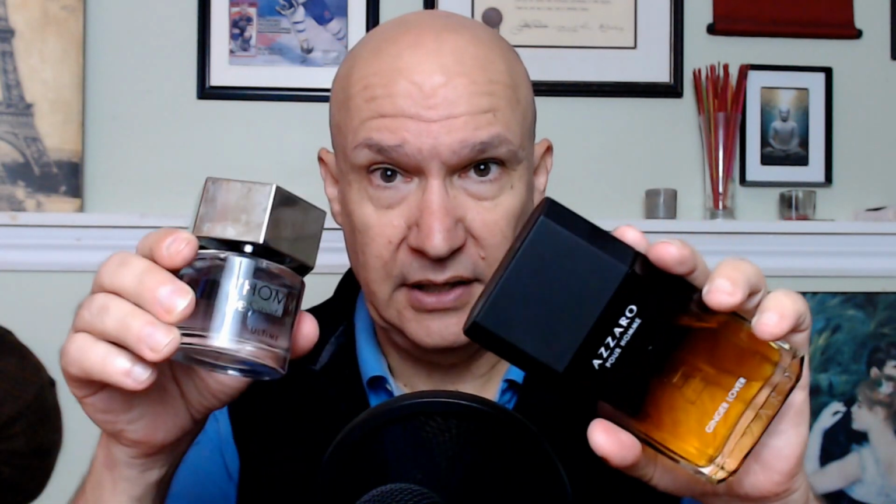But this one has more body, and it lasts a lot longer, and it's a little more sophisticated. There's a rose note that you can pick up with this. It gives it the body. But this is still a really nice, similar fragrance to this. It's just the longevity isn't as good. If you like ginger, and you don't want to pay Yves Saint Laurent prices, you can pay Azzaro prices, and you're going to get at least 90% similarity in terms of experience. You just won't get the longevity.